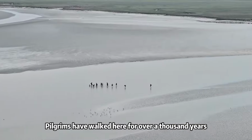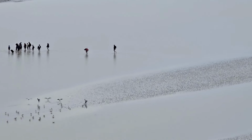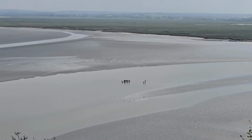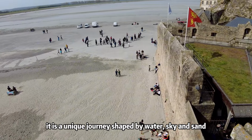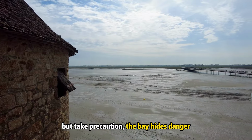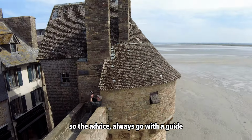Pilgrims have walked here for over 1,000 years, guided by faith and the call of Archangel Michael. Some still follow the ancient route across the bay at low tide. It is a unique journey shaped by water, sky, and sand. But take precautions. The bay hides danger, where there's quicksand and fast rising tides. So the advice: always go with a guide.